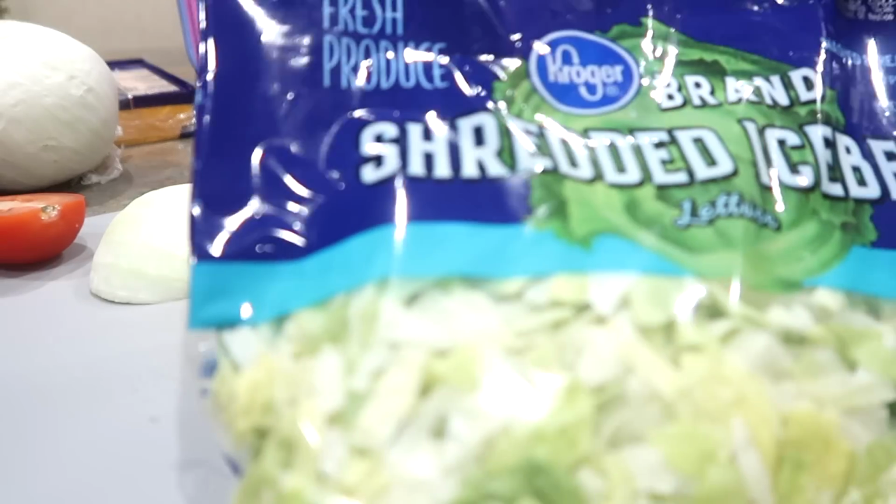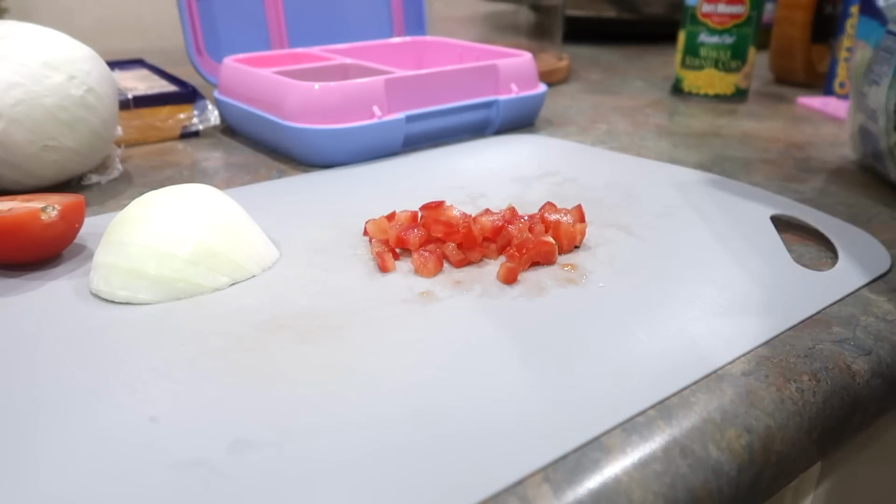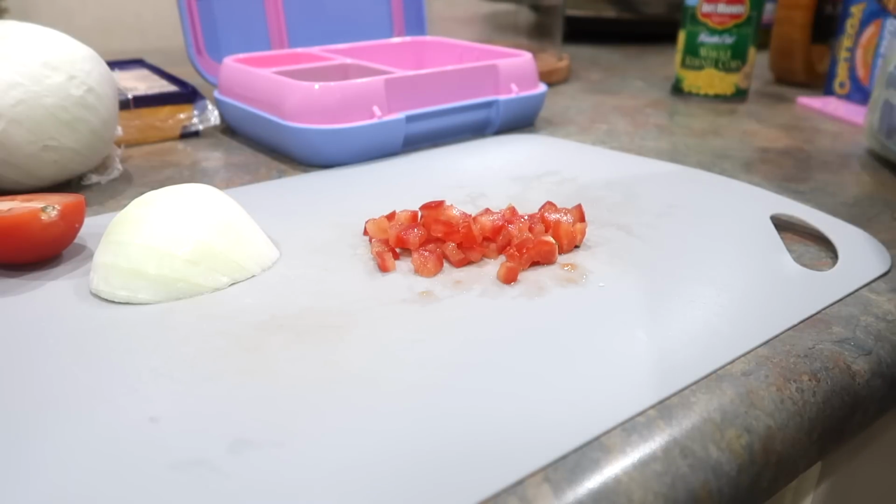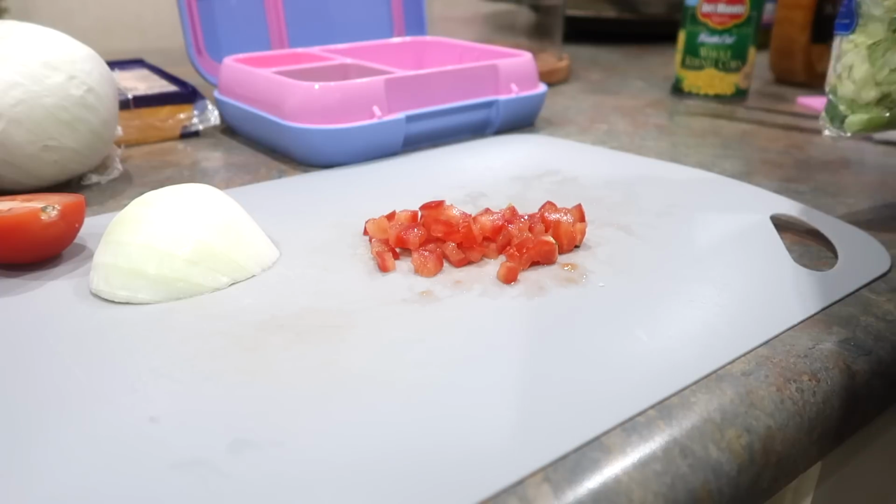It's going to have some shredded iceberg lettuce. I don't normally use iceberg lettuce, but it was cheap this time, so I went for it.